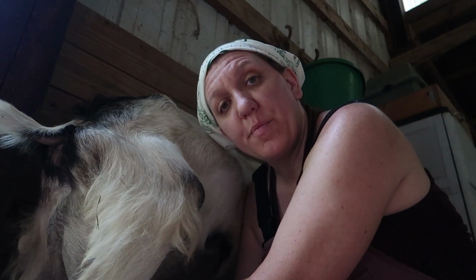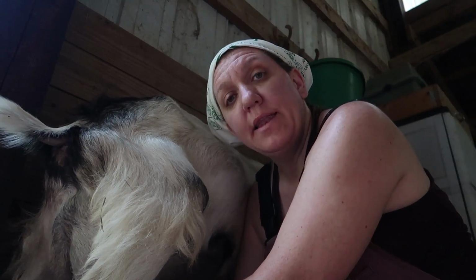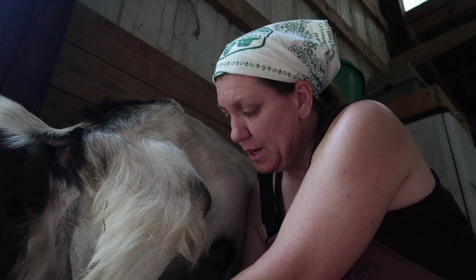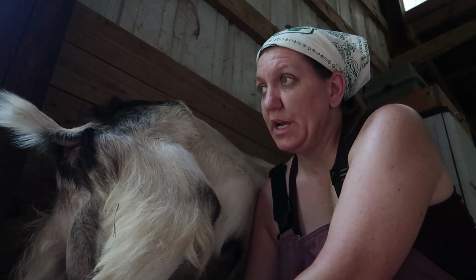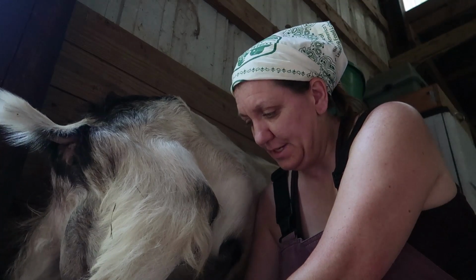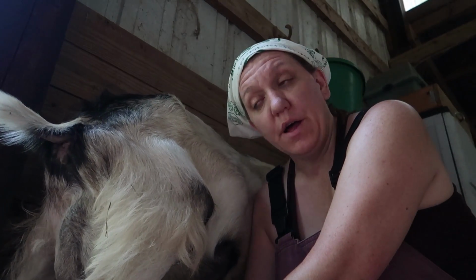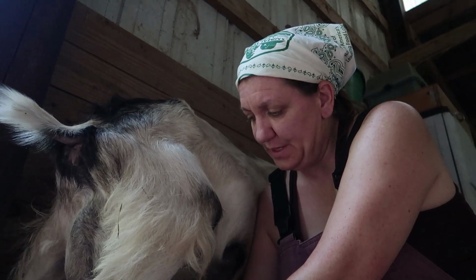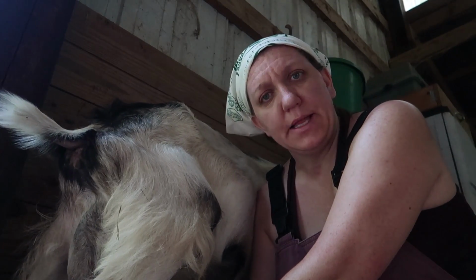Other things that come into the management for your herd for preventing parasites are things like not letting the animals out on wet grass. Wet grass carries a lot of parasites, and it's not good for them. Making sure that your animals stay strong and healthy with a good immune system requires the use of good quality food, clean water at all times, and additional supplements like the herbs that we use.